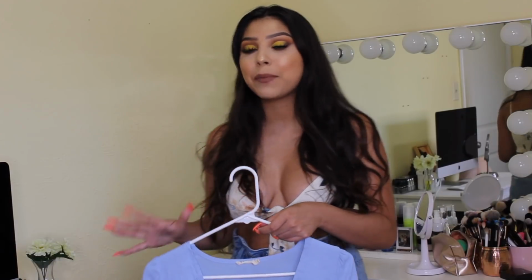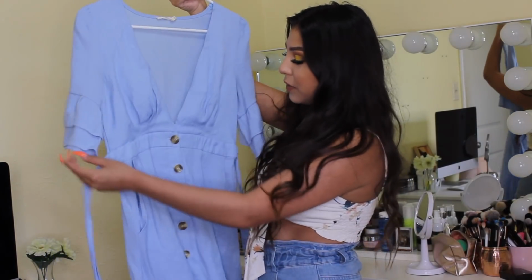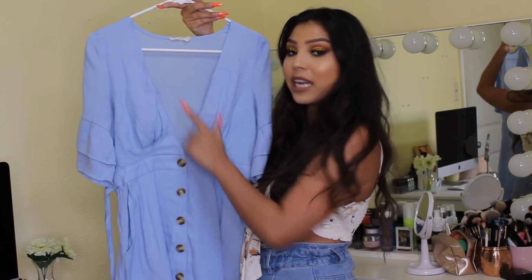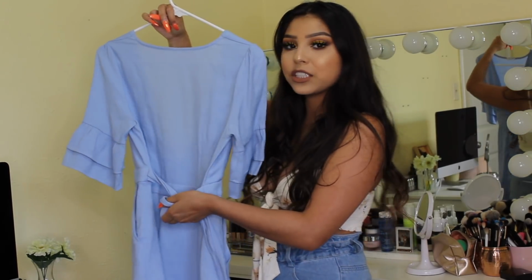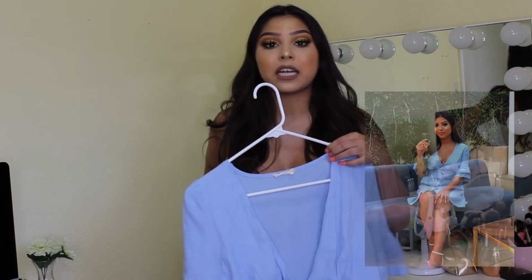The next item that I want to talk about is this gorgeous baby blue, kind of like sky blue dress. I love the ruffles on the sleeves. I love the brown buttons that it has right here, and it comes down in a deep V-neck, so it complements the girls, and it also ties in the back. The model that I saw in the picture actually tied it in the front. I tied it in the back because I love the way it kind of shaped my hip.